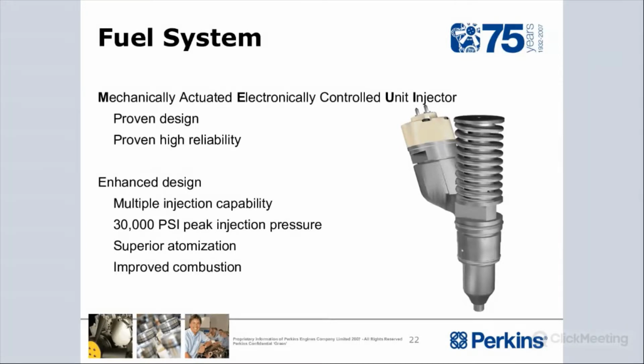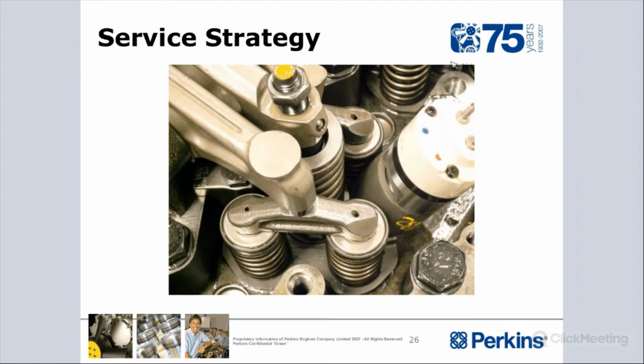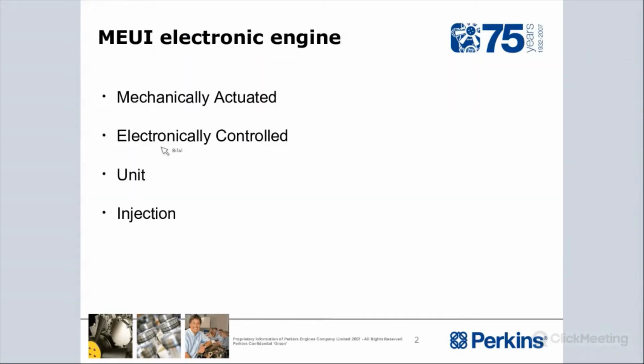Another photo to simplify this. Here we go. This is the rocker arm that will be pushing down the injector plunger to highly compress the fuel inside. This is the injector. So this is the extra rocker arm that we have at the top of each of the pistons on this engine. Its job is to highly compress the fuel inside the injector. Going back to the MEUI topic. So this is how we highly compress the fuel.